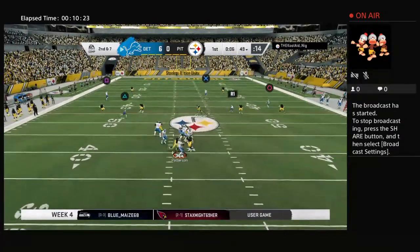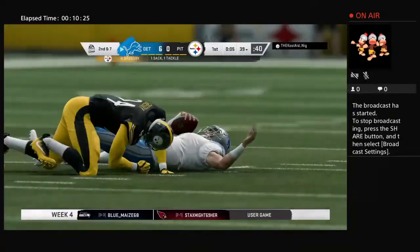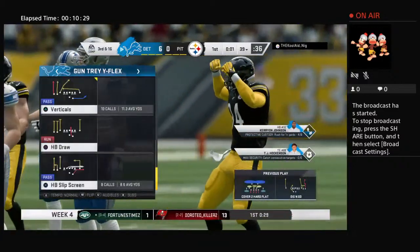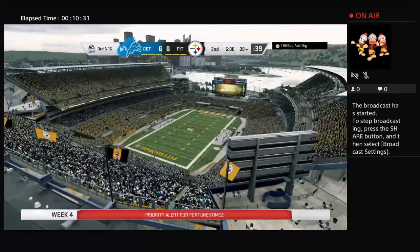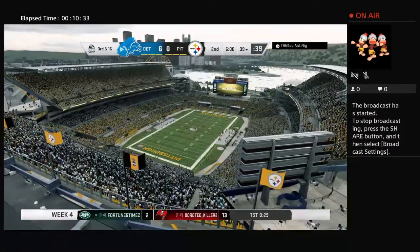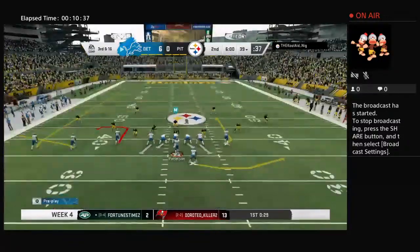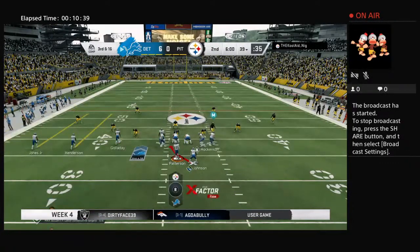Looking to throw on second down. Patterson under pressure, and he'll go down. They'll sack him on what ought to be the final play of this first quarter. I spent a lot of extra time preparing for this game watching this offensive line because they gave up 5 sacks last week in their loss. They just gave up another one now.